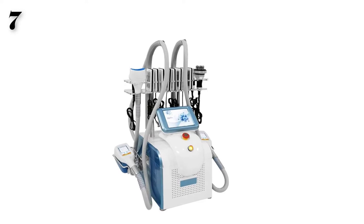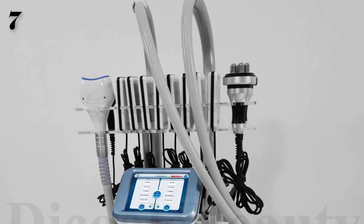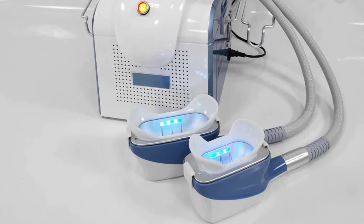Size, medium. Model number, DKM360. Pressure, 0.08 MPa, cavitation 40K. Warranty, 1 year, after-sales service, online technical support. The next is number 6.